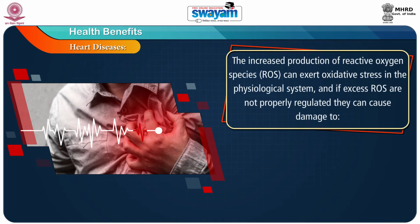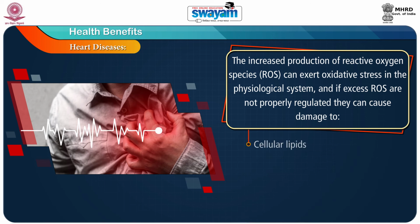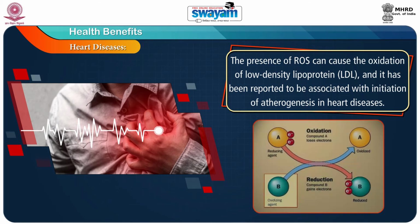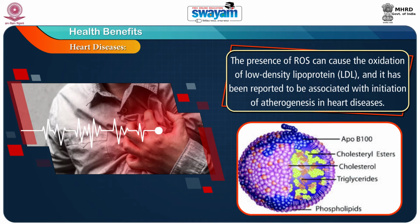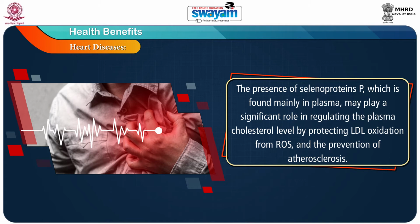The increased production of reactive oxygen species can exert oxidative stress in the physiological system, and if excess reactive oxygen species are not properly regulated, they can cause damage to cellular lipids, proteins and DNA. The presence of reactive oxygen species can cause the oxidation of low density lipoprotein, and it has been reported to be associated with the initiation of atherogenesis in heart diseases. The presence of selenoproteins, which is found mainly in plasma, may play a significant role in regulating the plasma cholesterol level by protecting the low density lipoprotein from oxidation by reactive oxygen species and the prevention of atherosclerosis.